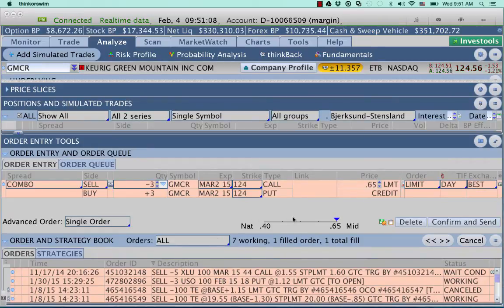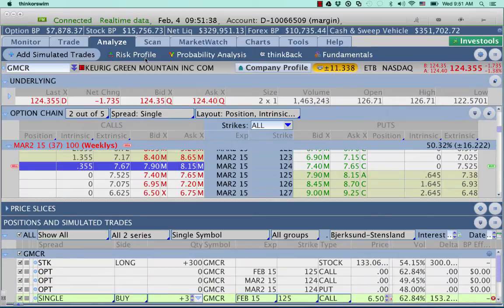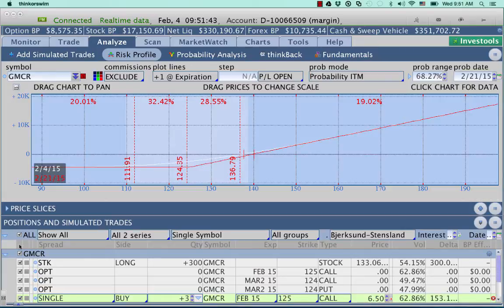Okay, so we can get that filled for the 65-cent credit, the hope, and that's going to sell the 124 call, take the money and turn around and buy the 124 put. And that is going to be a perfectly hedged out position. Well, now we probably have to bring it down to the 55-cent mid price here. We'll see if we can get that filled. Frustrating when your bid-ask spreads change, but that's going to basically create a hedged out position.